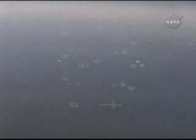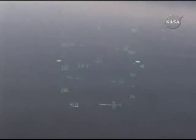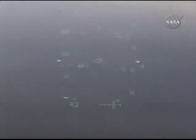Seeing here the same view that the commander and pilot are seeing from their heads-up display as they approach Kennedy Space Center. They'll be performing the heading alignment circle here in just a moment, where they'll be making a 300-degree, right-hand overhead turn to line up with runway 33.